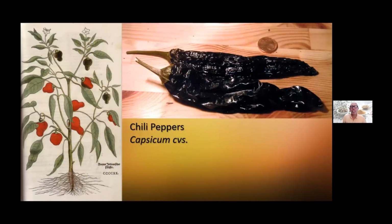And I think we'll finish up today with a hot fruit, the hottest fruit that we know, the chili fruit. Chili peppers, capsicum is the genus. There are several species of capsicum, but there are hundreds of cultivars. Capsicum is one of the plants that can go through an entire life cycle in 1 year, making hybrids very quickly developed.